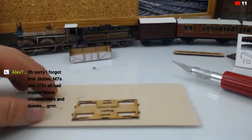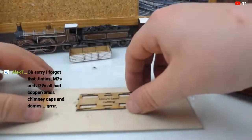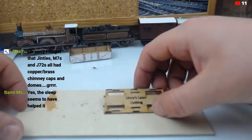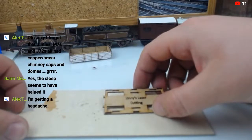We've built the body and we're just starting work on the chassis. That's right, I've got Jinties, M7s, J72s, all had copper brass chimney caps and domes.